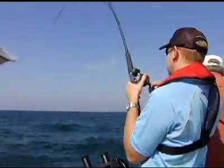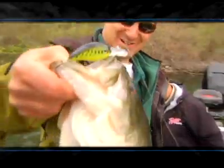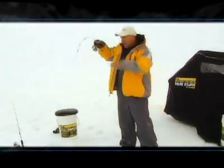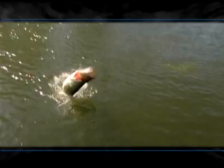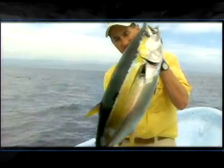There's so many fish out here, it's just incredible. Here comes, whoa! All right. Oh, man. Oh, yeah. All right. Look at that big laker. Huge. That thing is a monster. Whoa. Oh, I got one. Look at that thing. Look at those teeth. Oh, that's a nice one. Look at the size of this fish.